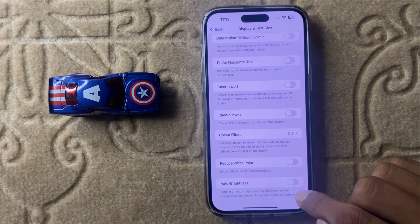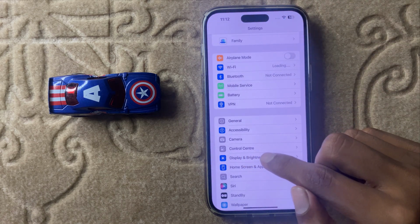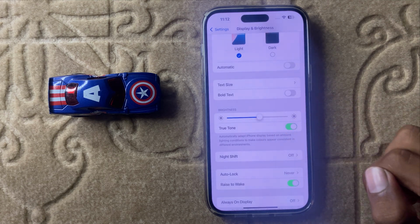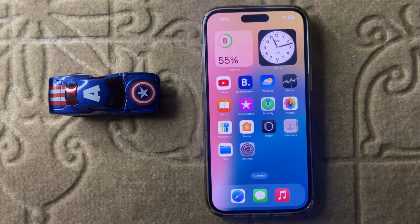After turning off auto brightness button, go back to your main setting page and now click on display and brightness, and if you turn on true tone, then turn it off. After turning off true tone, your problem will be fixed.